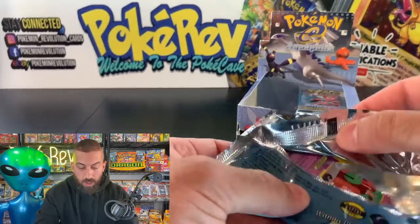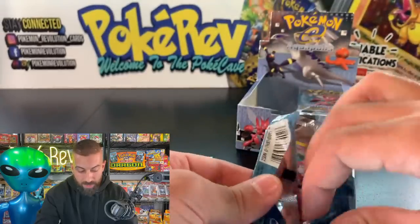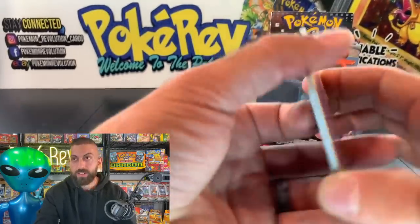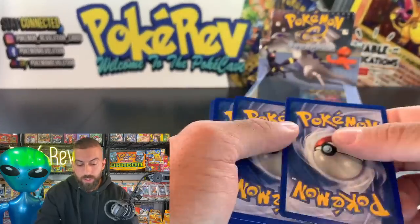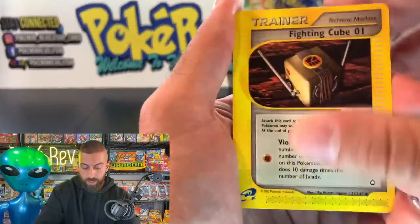I'm still saying it. Oh, no. What do you want from us? What do you want from us, Mr. Mime? That's got to be like Mime number 7. All right. I just have a good feeling about this pack. Fighting Cube 1.